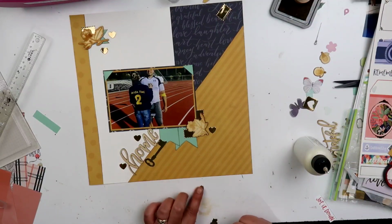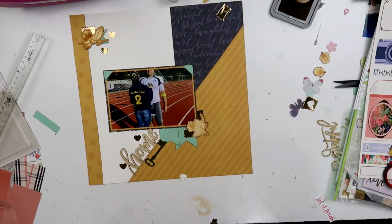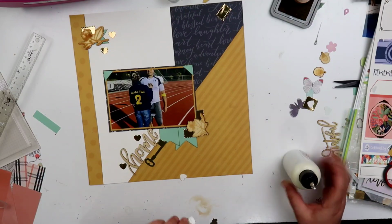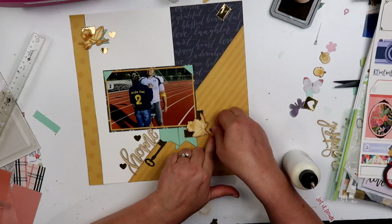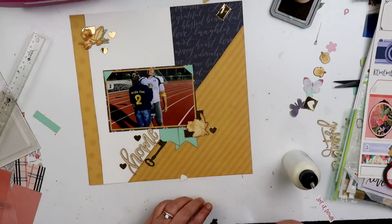I don't know. Do I even need that heart? I don't know. Do you think we should use those sequins, or are we done?